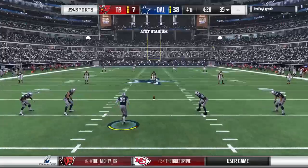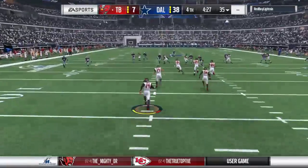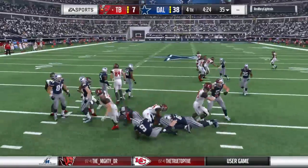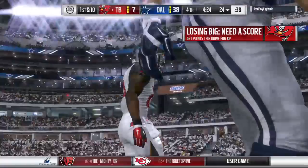Bailey now to kick it away after the touchdown. That's fielded in the end zone. They'll bring it back to just about the 25, call it the 24-yard line. And Tampa Bay trots out there now.